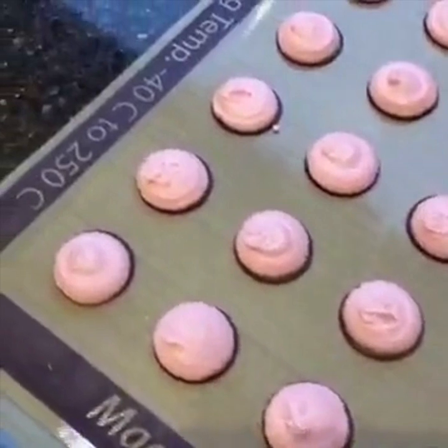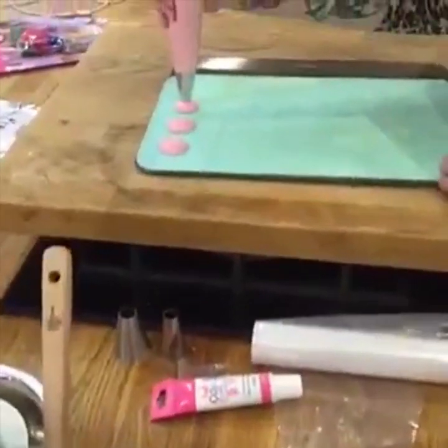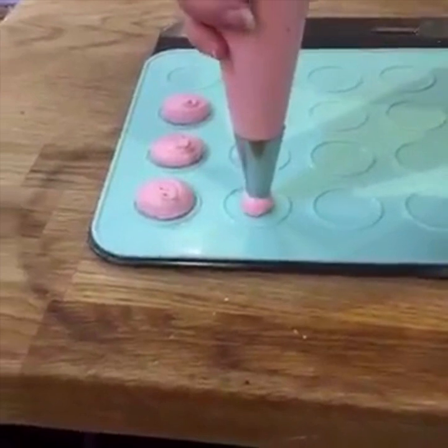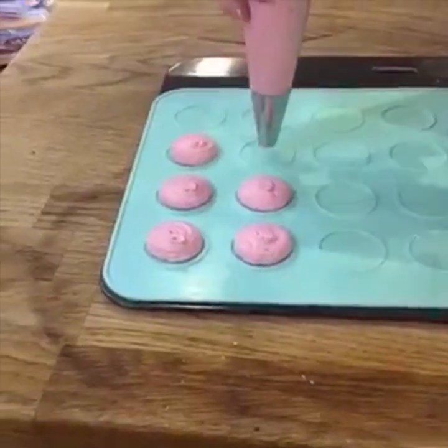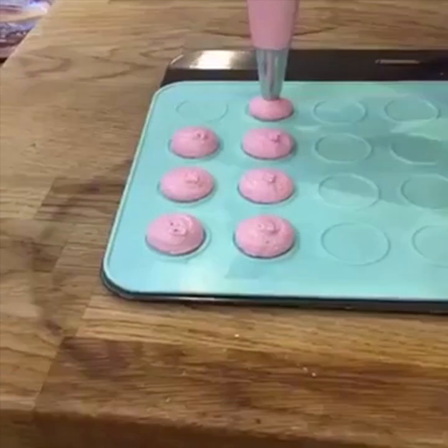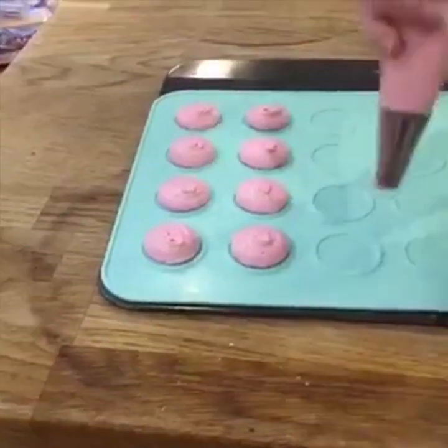So I'm just going to pipe the last few over here. If anybody's missed how Claire's piped them, here we go. She's just going to do the last few over here. So it's straight down, stop, and then pull away to the side. Straight down, stop, and just pull away to the side. Stop. So how many do we think we've got here then? Oh, millions. 1, 2, 3, 4.